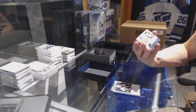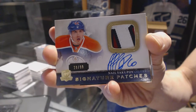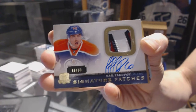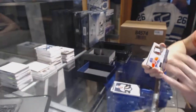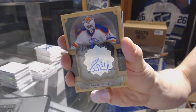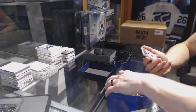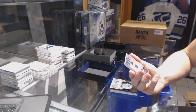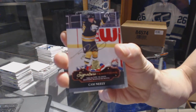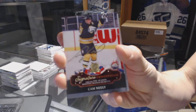We've got a three-color signature patches, number to 99 for the Edmonton Oilers, Nail Yakupov. Signature patches out of 99 for the Oilers, Nail Yakupov. Brilliance auto for the Edmonton Oilers, Grant Fuhr. We've got a signature renditions, numbered 20 of 35 for the Boston Bruins, Cam Neely. Signature renditions of 35 for the Bruins, Cam Neely.